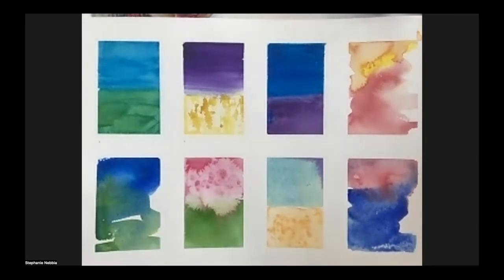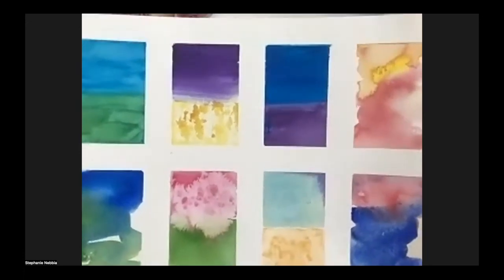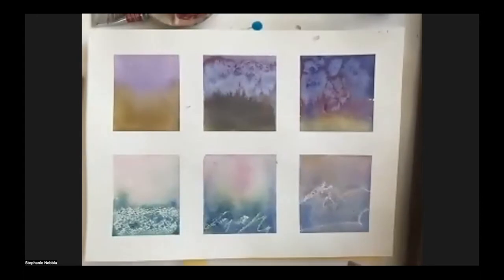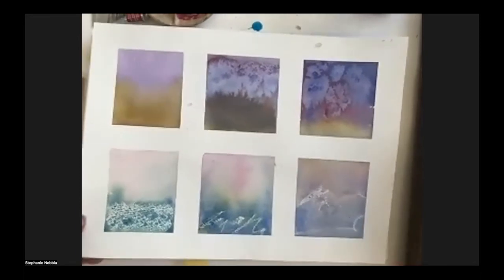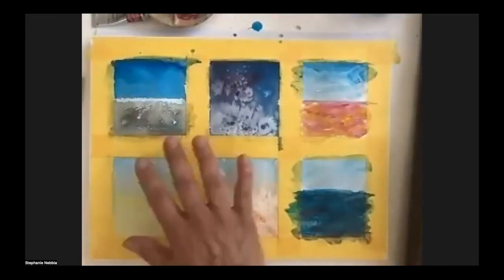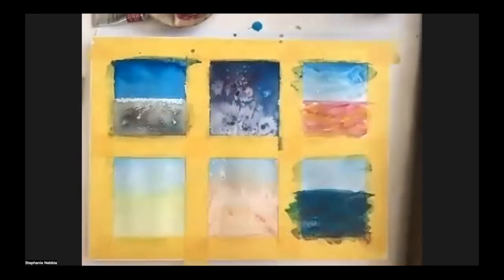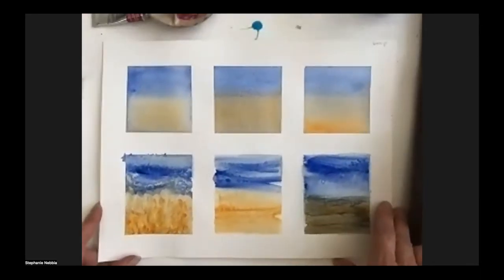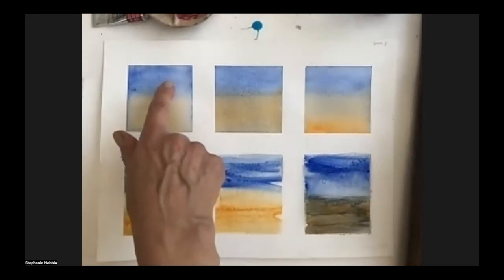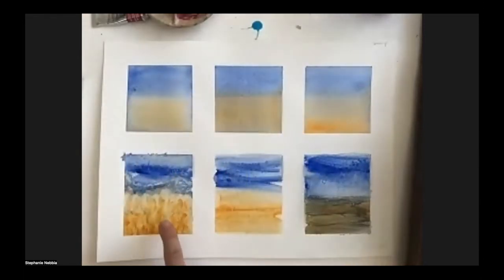So when I mentioned earlier that you can leave these to dry and then you can work back into them, I just want to show you what I mean, so that later on you feel comfortable with working back into your composition, so that you can create a little bit more definition, bring a bit of control back into them while they're doing their thing. And as you can see, these have become quite explosive, and I'm just going to put these to one side to dry just a bit longer, and then show you a really simple series that I did with just the blue and the orange as complementaries, using the soap and the salt and the wax.